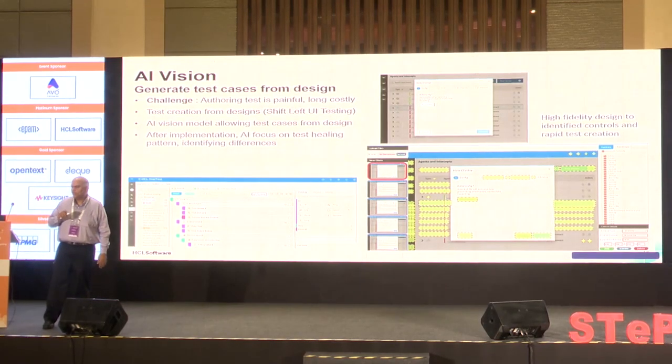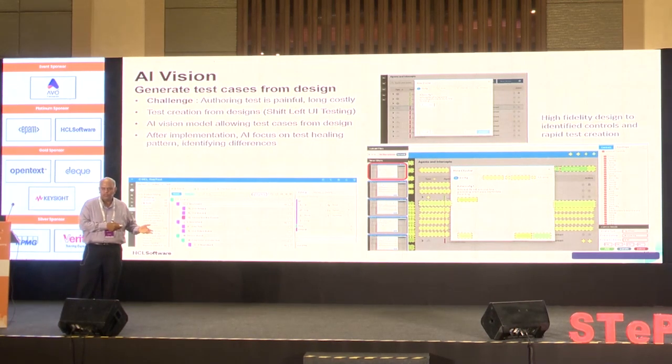So the three things that I wanted us to take away from here today, and I want you to challenge me on this, is first is, I said design is important in DevOps.